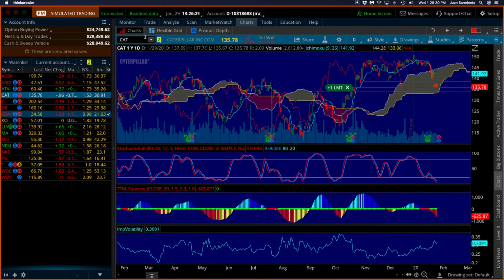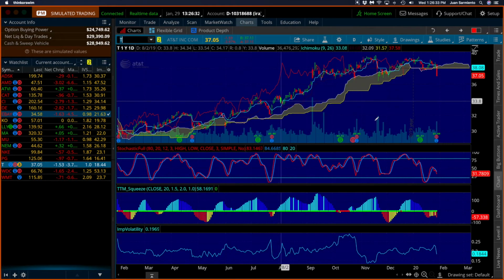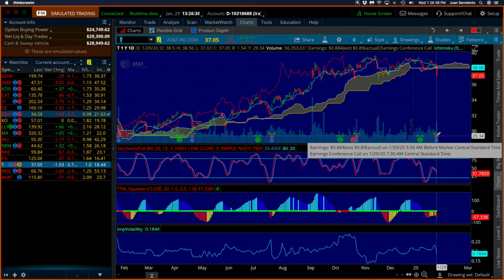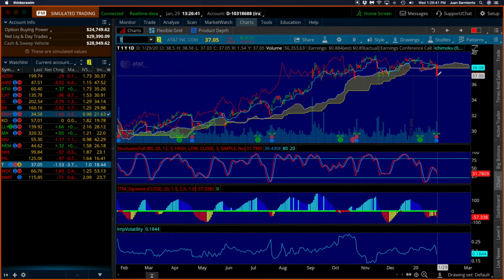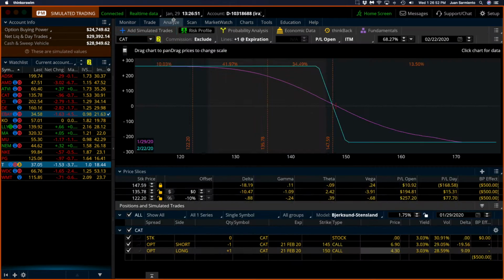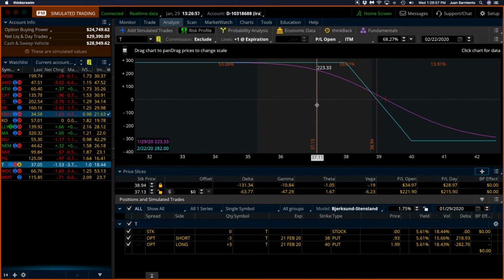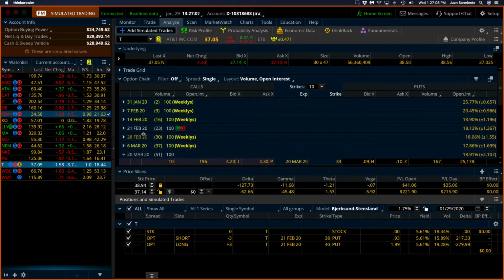Let's take a look at what happened to T. They reported earnings, didn't they? And the stock fell. That is exactly what I want to be. I held through the earnings because I wasn't making much money, and then suddenly I'm making money. Let's go to the Analyze tab and click on that plus, and how much money can we make if we hold until February the 21st? An additional $60.